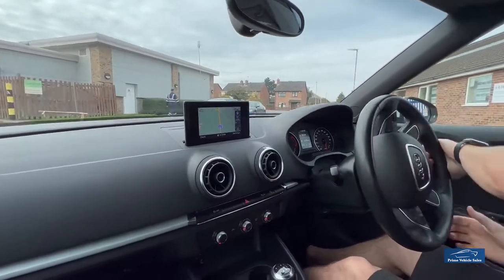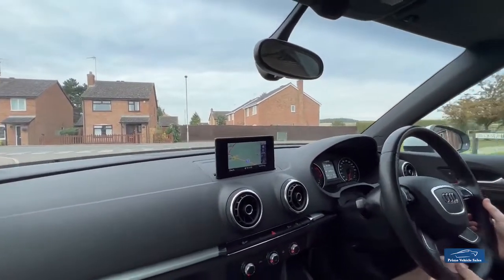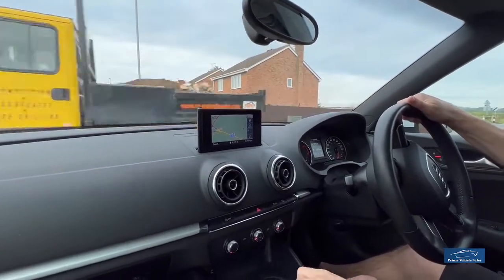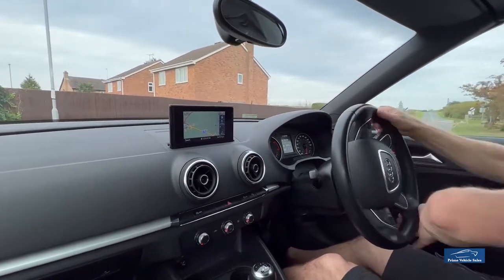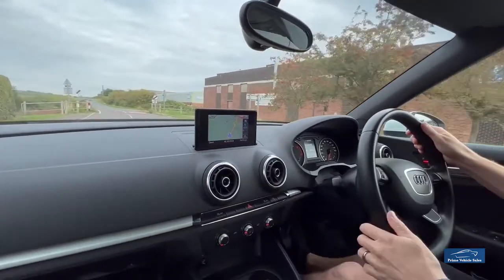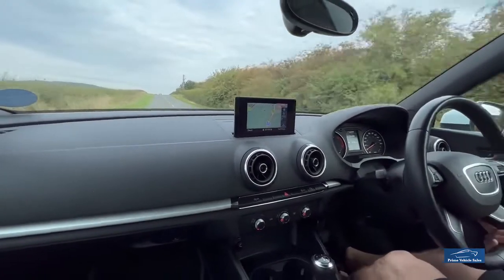Welcome to our road test of our 2014 64 plate Audi A3 1.6 TDI SE. We've got 68,700 miles on the clock, just giving it a little run up the road. See how it drives. It's a great little car, this.